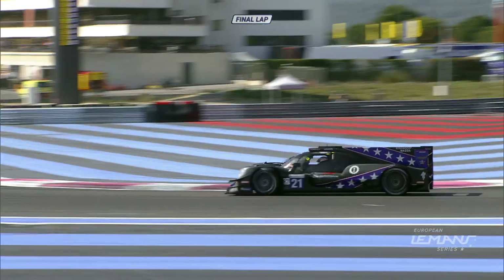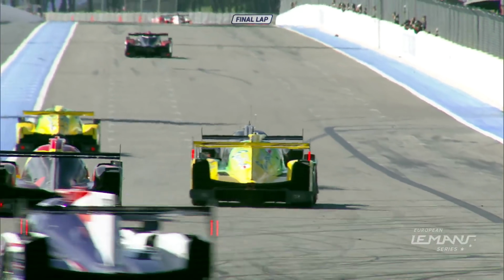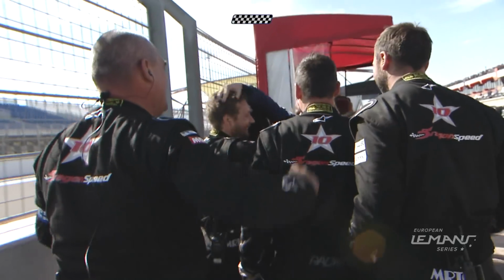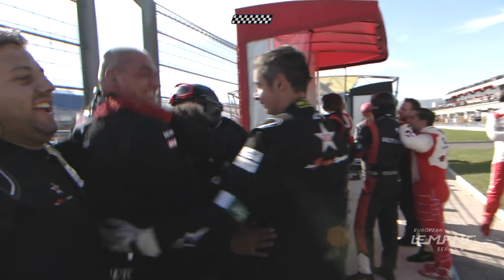And it is going to be the end for Dragon Speed, the American team. Victory in Le Castellet 2019 to open the season with a win. Means a lot to Henrik Hedman, doesn't it?